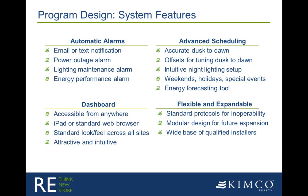The dashboard on the lower right, this is really, again, for the property manager to get the most out of the system. We want it to be standardized across all of our sites, and we want it to be attractive, intuitive, and accessible from anywhere. Each of our property managers carries an iPad with them, and they can log on and access their dashboards from anywhere that they have a cellular connection.